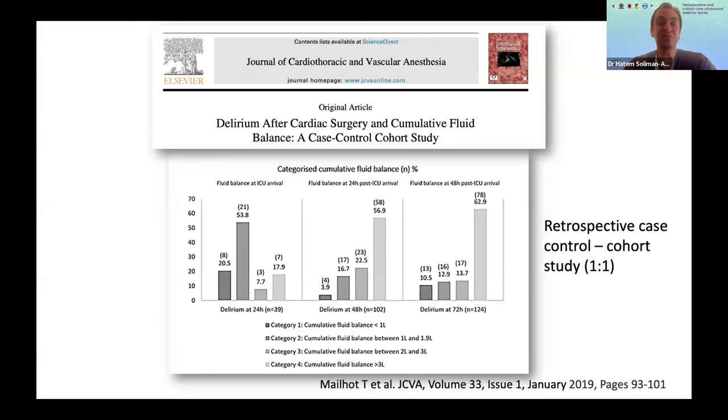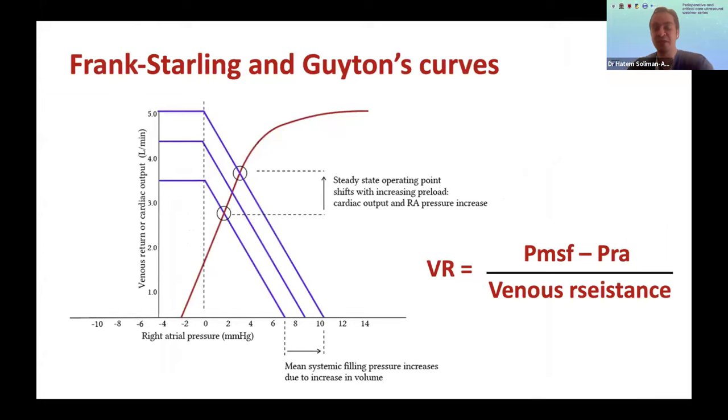And we know that delirium is one of the dilemmas we face in critical care without full understanding why it happens and how to best manage it. Could this be because of liver congestion, because of excessive fluid overload? Maybe. Could it be because of subclinical brain edema, because of fluid overload? It is not clear, but that could be a signal for us to link excessive cumulative fluid balance to delirium, which is one of the complications after cardiac surgery.